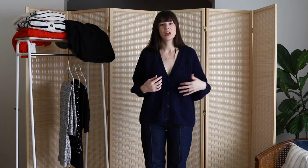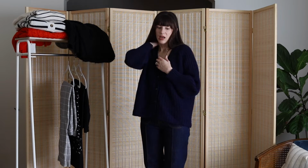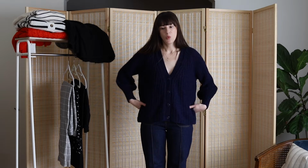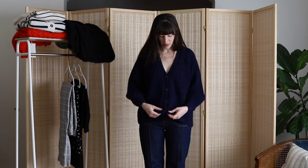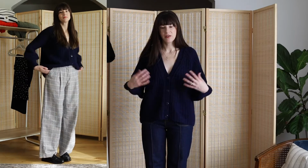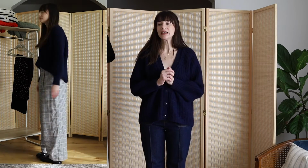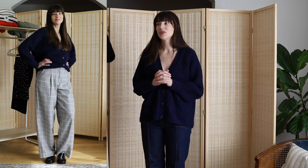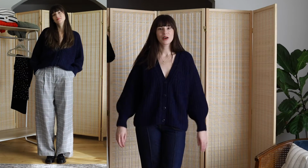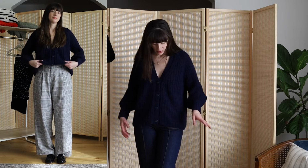I do have to wear something underneath because it does start to bother me after a little bit, but it is definitely very warm. The buttons on it are the same color as the cardigans, I believe, and this does come in other colors. I really liked the tan neutral color, but I have so many cream neutral sweaters that I tried to go for a different color. So this is the navy one, and yeah, it's really pretty.